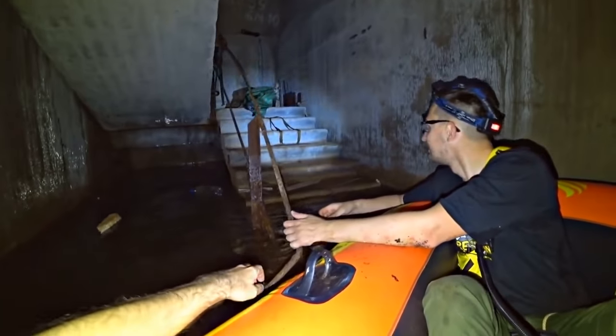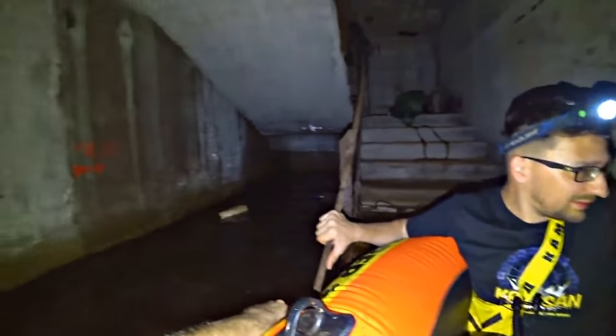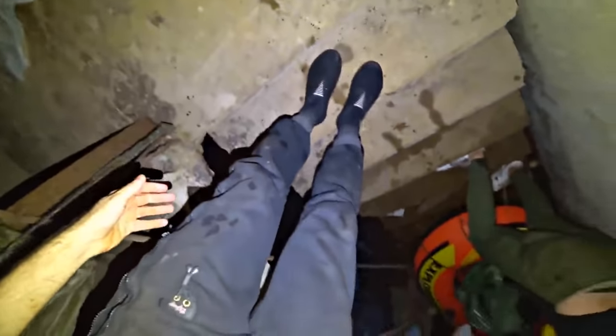Guys, now we're going to assemble the scuba gear because it won't work out this way. We need to go lower. Well, how good it is to stand on a hard floor. Look, I'm all wet and dirty after this boat ride.